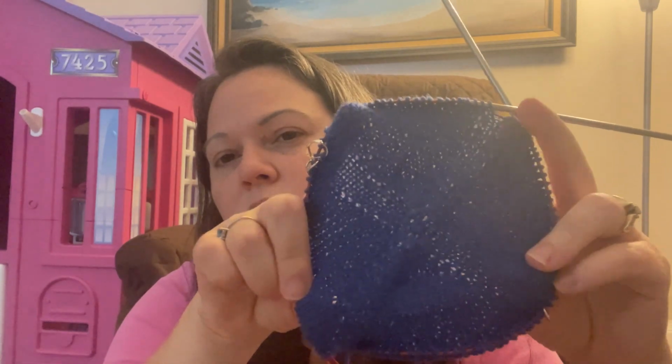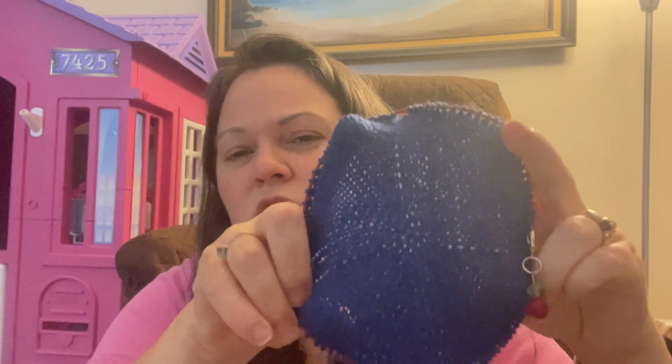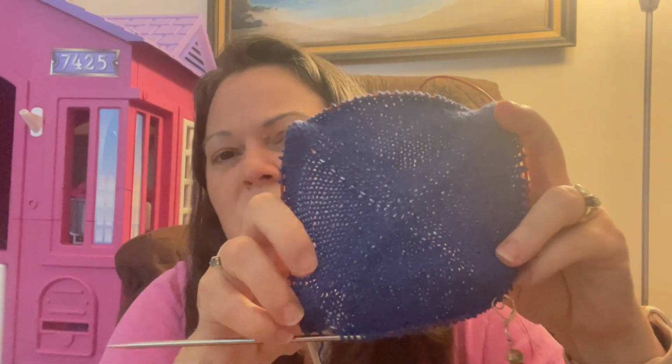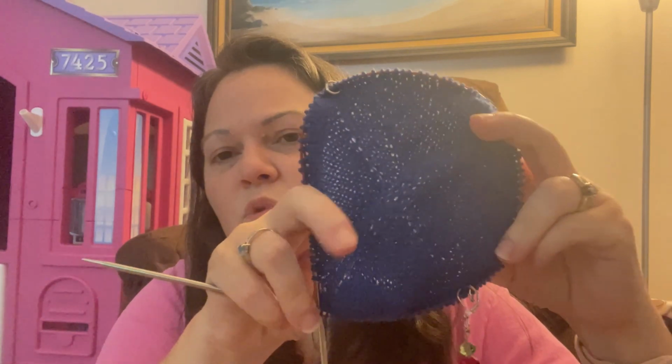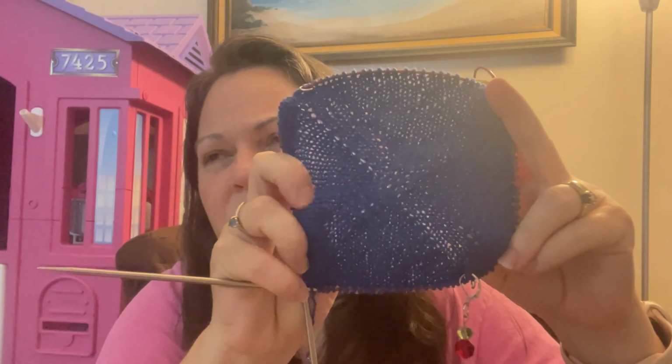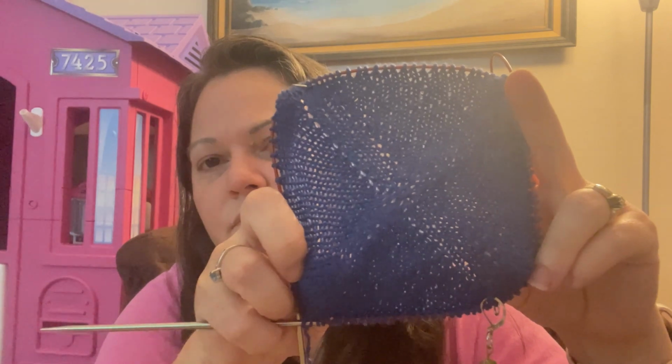I think I'm going to restart it. Right now I'm using a size maybe 3.25 millimeter, and I'm getting 7 stitches per inch. I just don't know if that's right, so let me know your opinion if you've made these before. This is a fingering weight yarn. Other ones I've seen were not this loose. So maybe I should go down. I don't think I have a 3 millimeter needle, so maybe a 2.75 millimeter.